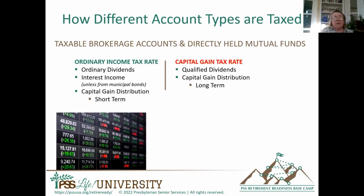So, capital gains distributions that are considered short term, that means you've only purchased this investment within the last 6 months, you haven't owned it for more than a year. Any of those capital gain distributions from that fund or from that stock are going to be taxed as ordinary income.